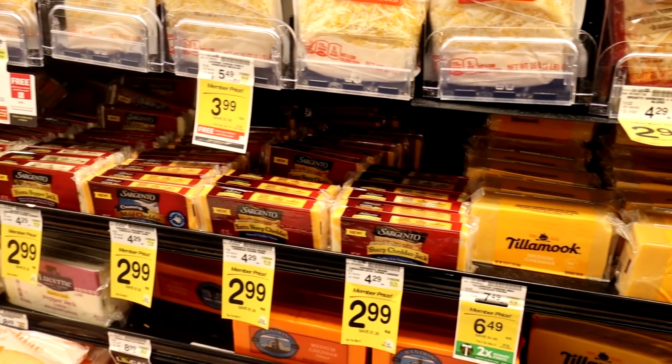Small amounts of cheeses, as long as it comes in a block, like blocked sharp cheddar cheese. There's also mozzarella cheese, grated Parmesan cheese. Those are all great options just to use minimally.